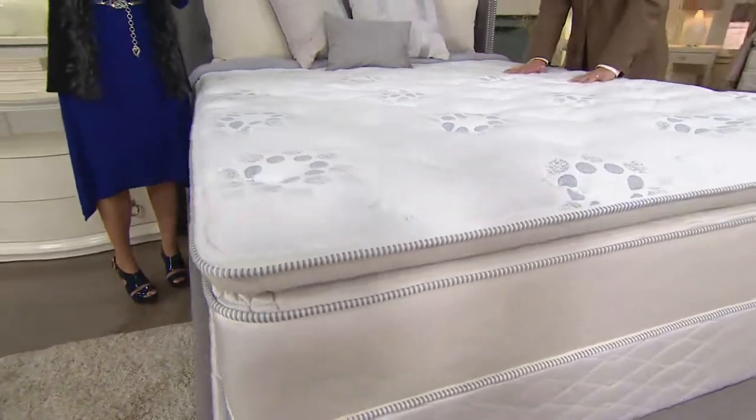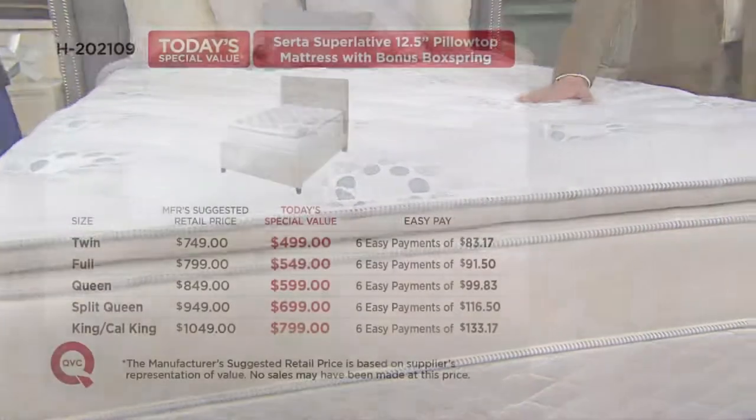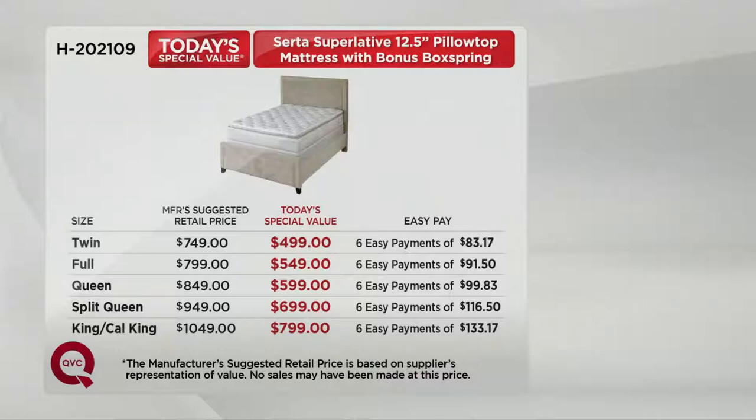But let me give you an easy pay breakdown, because this is why you shop with QVC, easy pay. First of all, if you want the twin, under $84 on 6 easy payments, as long as you're using a major credit card. Full, under $92, queen under $100, split queen under $117, king and California king under $134. And if you want to hear what others are saying about this, go to QVC.com and check it out.